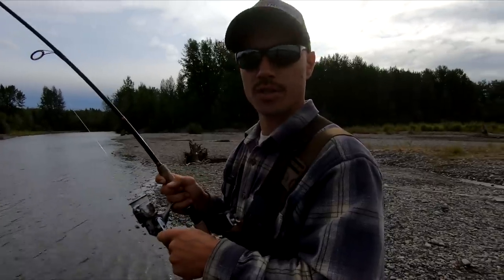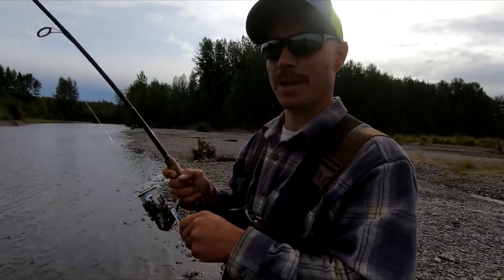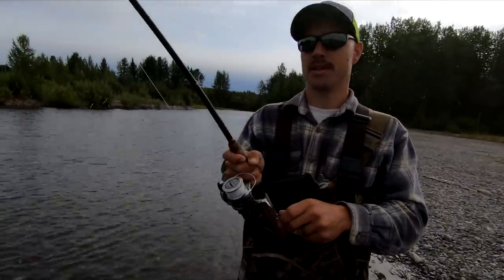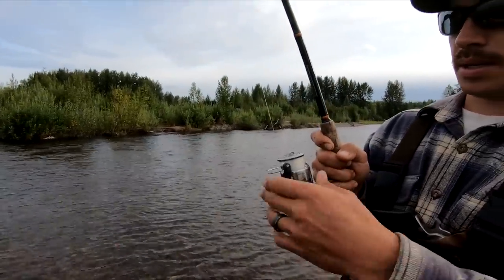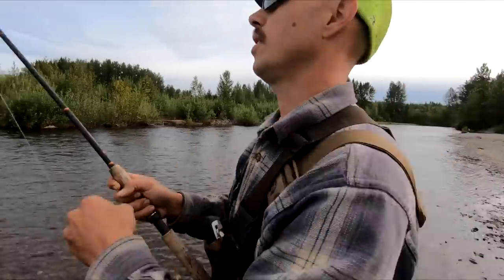All right, we got our first fish hooked up. Believe it's a pink salmon. Won't know until we get it up here, but hoping it's a female because we want some eggs. Tiny. Yeah, it's a fine one.